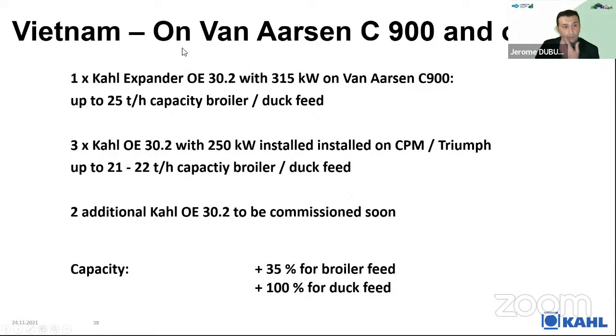So in Vietnam, the screenshot we saw before at 25.9 tons per hour was on a Van Arsene pellet mill, C900. Generally with 315 kilowatts, we will reach 25, 26 tons per hour for broiler feed. In duck feed, we see an increase of 140% of the capacity. Now in this plant, we have 8 expanders, 6 running already on Van Arsene, CPM, and Triumph, and 2 new expanders are being commissioned by December.